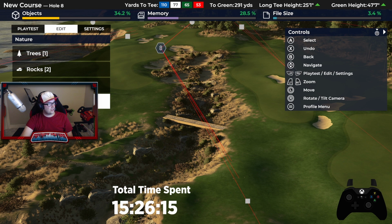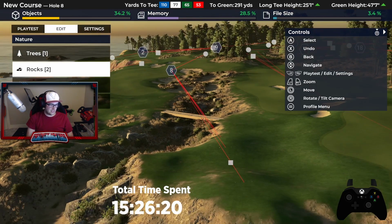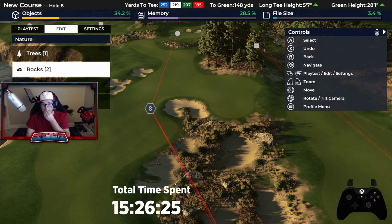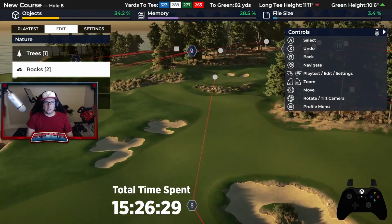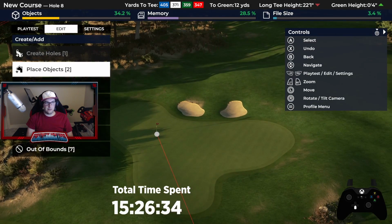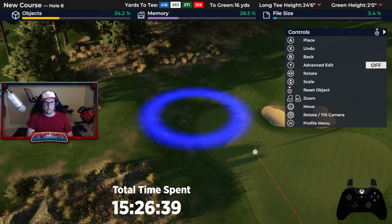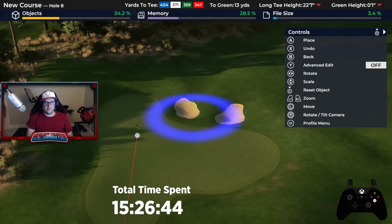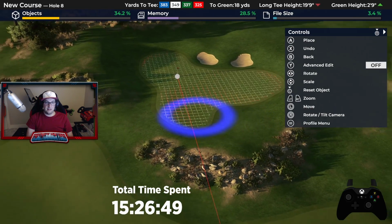Nick Roberts says, "Who's your favorite real-life designer?" Oh boy. To be honest, and I've said this a few times, I'm not a big course architecture guy. I know the big players, but I'm not a big guy. I probably like Coore and Crenshaw courses are probably my style, and I just love what they do. They create some pretty outstanding courses and some amazing locales. So I'm probably going to say Coore and Crenshaw are definitely my favorite. I like Doak as well. Tom Doak. Yeah, I guess that would be my answer.